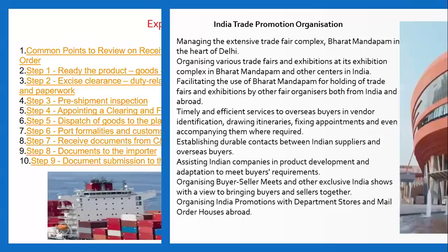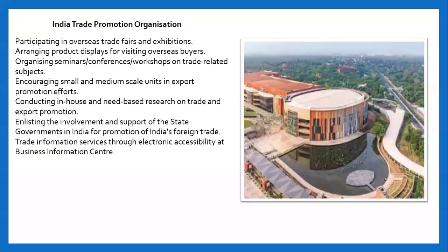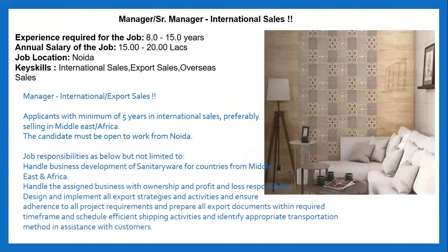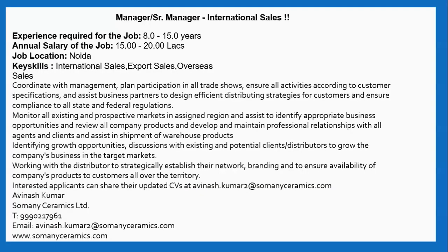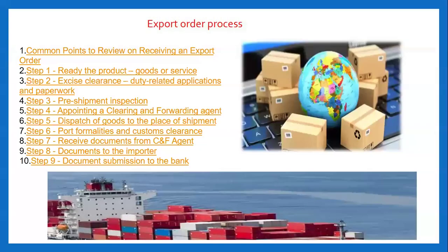We are all aware that for processing any order we need a good product which is a competitive product, efficient product and best service level product which can be demanded universally. Okay, so we need to understand. So first step of this order processing is ready the product, goods and service.